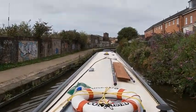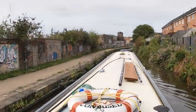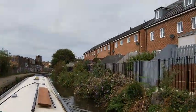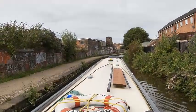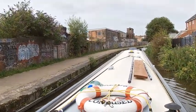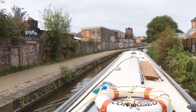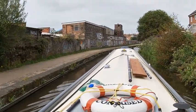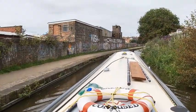To the outskirts of Stoke-on-Trent now, and the landscape has changed. It's more industrial now, and there's some residential on the other side. There's a few more people about now. Surprisingly, there's still quite a bit of waterside wildlife though. We've just seen a kingfisher just before the lift bridge. Just a brief glimpse of one flying across the water. That's the first kingfisher we've seen.